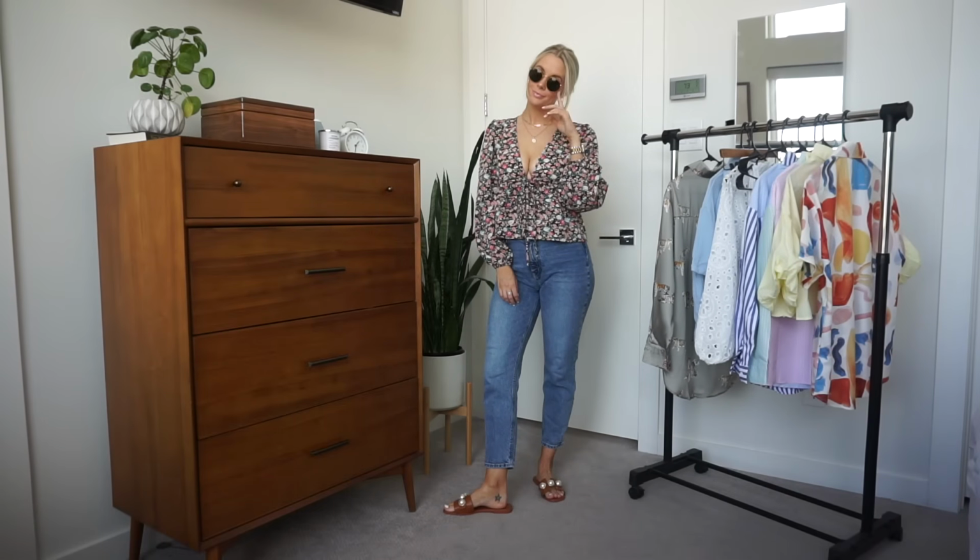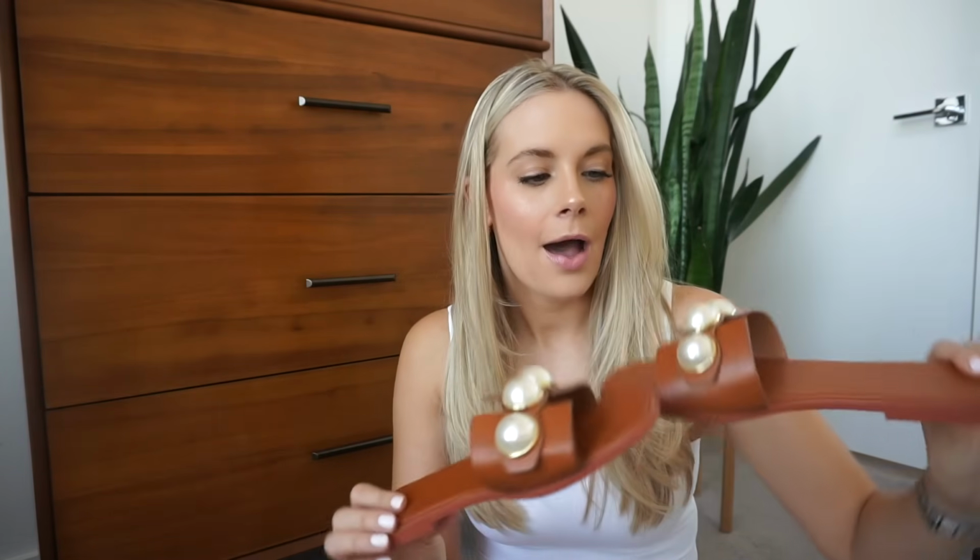Whatever, they're super cute. I love these little sandals that I picked up. I don't have very dressy-ish sandals, to be honest with you guys. I need to branch out more. So when I saw these on Shein, I was like, yes, these are cute. They give me the Hermes vibes, but I love the little faux pearls on them. They're gold. They look really nice and they're comfortable. They're slides. Come on. So yeah, very, very, very happy with these.